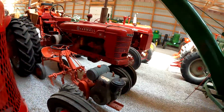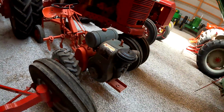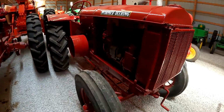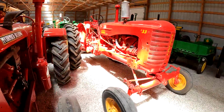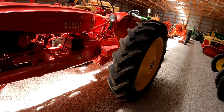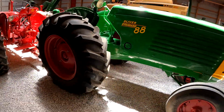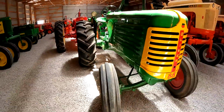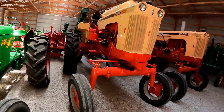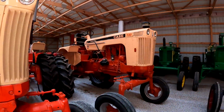Then we got Farmall H. Here's a little garden cultivator with a Wisconsin air-cooled engine. A McCormick Deering W30. A Massey Harris 33. Here's a good one. An Oliver 88 standard. A Case 830 LP high crop. And a Case 730 high crop.